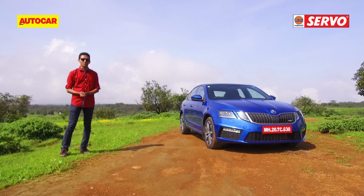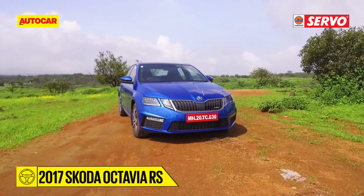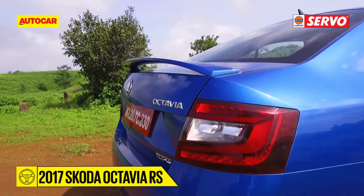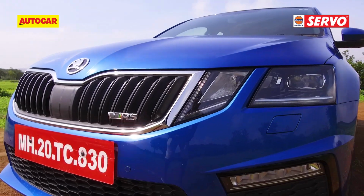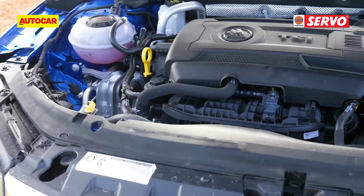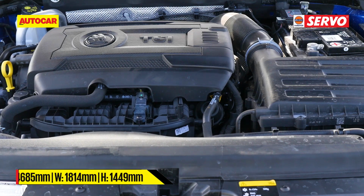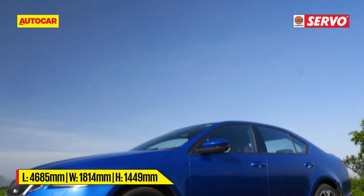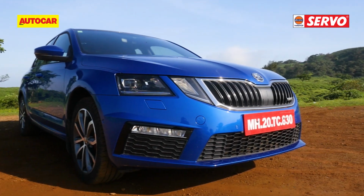And guess what that number stands for? That's right, 230 horsepower, a proper performance engine then. But more on that later. First, let's see how you can tell the RS apart from the regular Octavia.